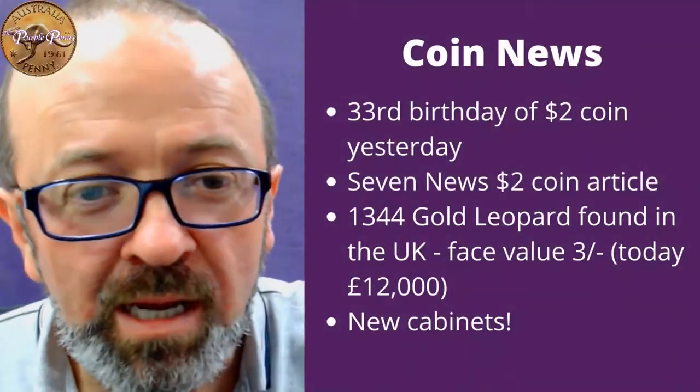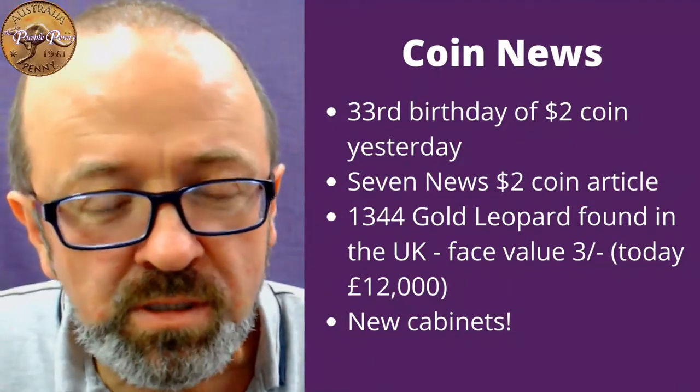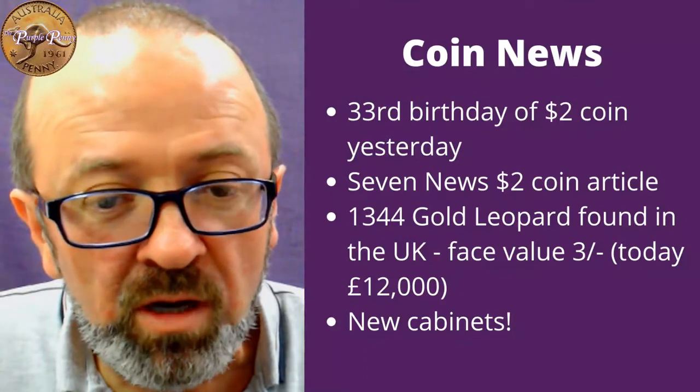So let's have a look at the news for today. Yesterday was the 33rd birthday of the $2 coin. The $2 coin, of course, was introduced in 1988. Planning for it began in 1985.